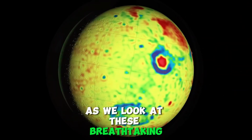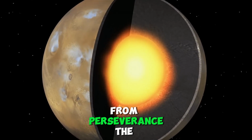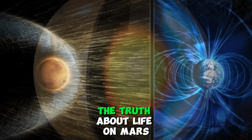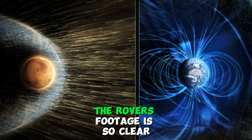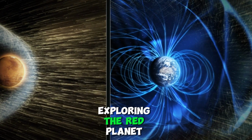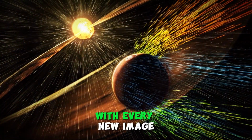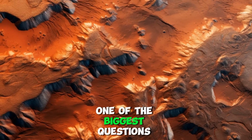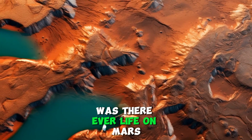As we look at these breathtaking pictures from Perseverance, the excitement is building. Could we finally be getting close to uncovering the truth about life on Mars? The rover's footage is so clear that it feels like we're right there with it, exploring the red planet ourselves. With every new image, scientists are getting one step closer to answering one of the biggest questions of all: was there ever life on Mars?